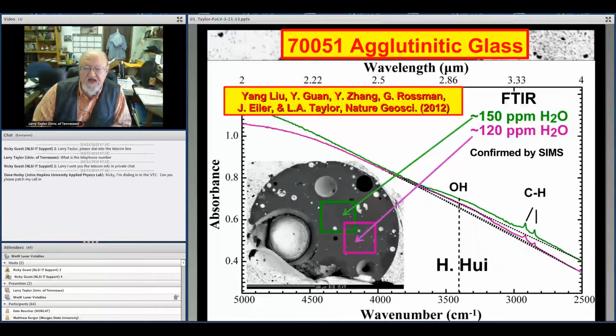But then when Yang Lu did this, she found 150 parts per million of water in one part, 200, 120, and actually larger amounts. And it was confirmed by SIMS, and when we did SIMS, we came up with something that we'll see later that Lu has come up with, and that is that nominally anhydrous minerals also contain some water.